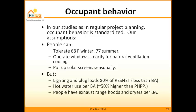So we said, yeah, what we're used to saying in Passivhaus is that people can tolerate a little bit colder air temperature because there's not a lot of drafts or thermal bridges or really cold surfaces on the windows. So we've got a fairly wide range of temperature set points. Also assume that people are on top of it in terms of using the windows for natural ventilation cooling, and that they're capable of putting up solar screens or shades seasonally to cut down on the cooling load.